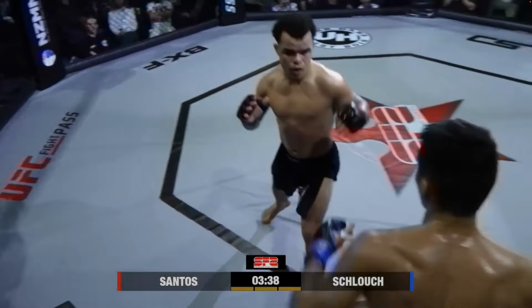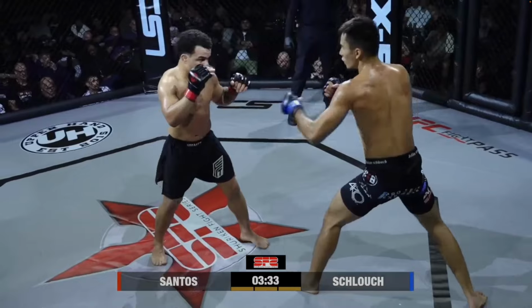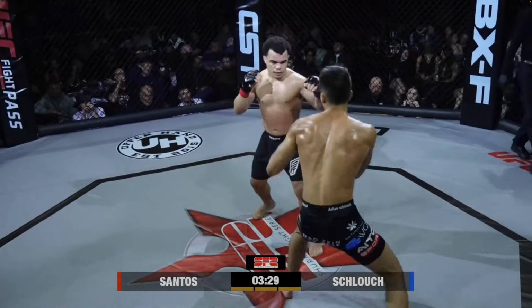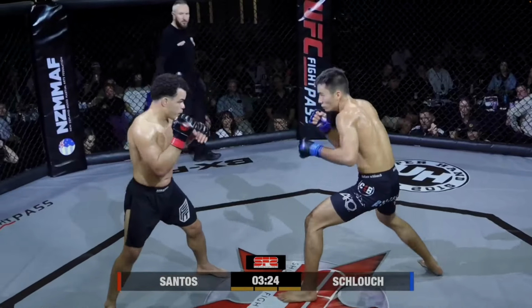There, like that. Schlouch looks quite comfortable on the back foot, even being backed up with the threat of that left hook and the incoming Santos. He looks quite comfortable here. He does, he does. Very composed, going forward or going backwards.